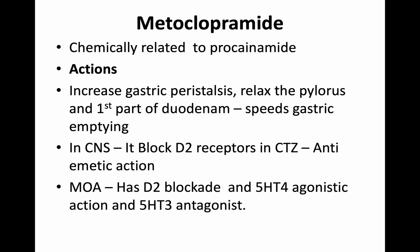Then the third one: D2 blockade, 5-HT4 agonistic action and 5-HT3 antagonistic action. So, dopamine blockade as well as 5-HT3 blockade, both can contribute to its antiemetic action. All right. And 5-HT4 action can hasten the gastrointestinal motility. Okay. Because 5-HT4 agonistic action indirectly increases the ACh, that is acetylcholine, secretion.